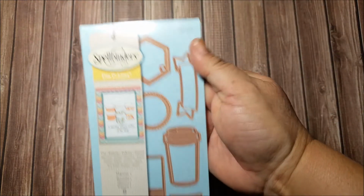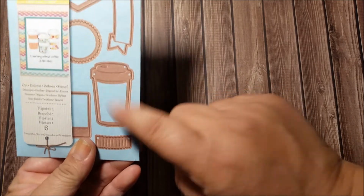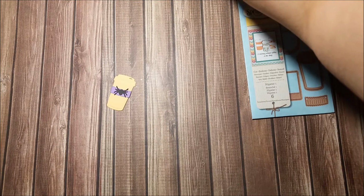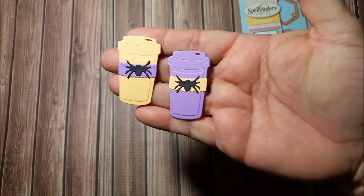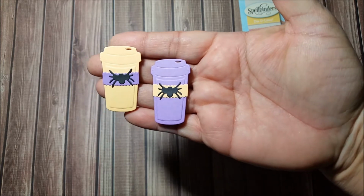I tested it out. It cuts beautifully. So it's meant for these kind of dies, these little die delights. Okay, so I tested it out. I cut the little coffee cup. Let me show you. There's one. And here's the other one. And I also embossed them. Really, really cute. It works awesome, this die cutting machine.